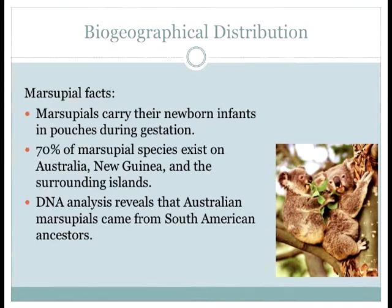70% of all marsupial species exist on Australia, New Guinea, and the surrounding islands. So the vast majority of marsupials are on Australia. The few that aren't are on the surrounding islands around Australia, and an even fewer amount, a much smaller percentage, exist in South America and North America. In North America, probably the best known example would be the possum.